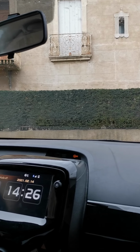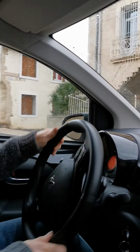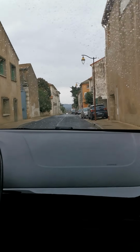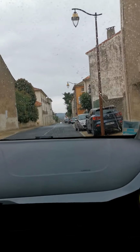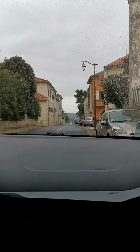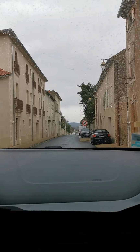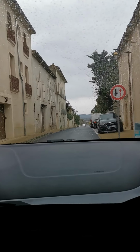Okay, so if we were to go left, then we would get back up to the centre of the village, but we're not. We're going to go right and go back down. So we're sort of going out of Thezan-le-Béziers now.